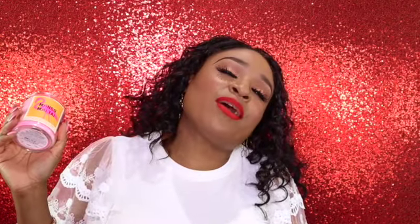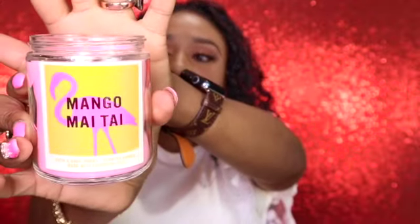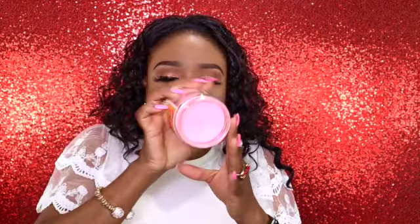Ooh, she cute, she pink. This is Mango Mai Tai. Oh boy, why do candles smell so good? You know what I like to do? I like to put this on my makeup vanity while I'm doing my makeup. I'll have my candle going. Just gives good vibes. This smells so good. Mango Mai Tai. All of the candles seem like they're made with essential oils. This is also a one wick candle as well.